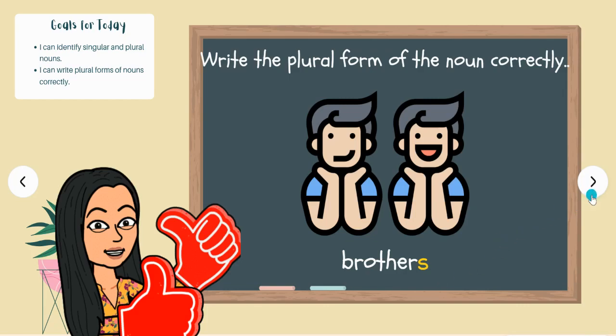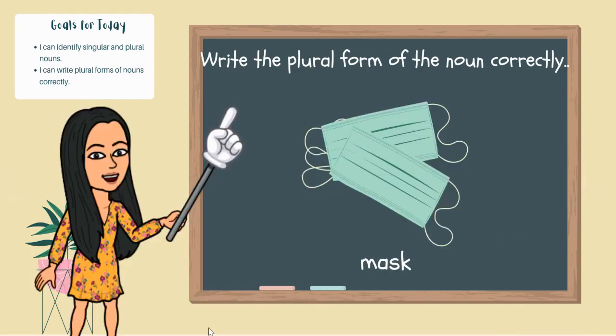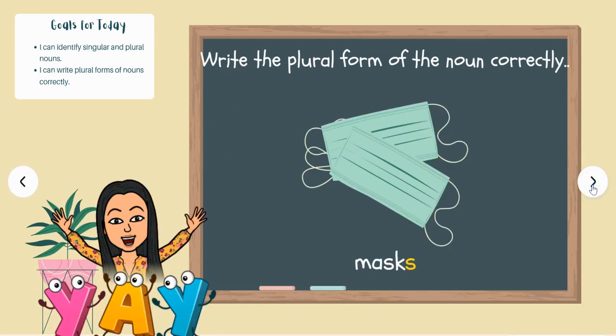Let's try another example. The singular form of this noun is mask. Now there are more than one. Can you write the plural form of the noun correctly? Use your pencil and paper, write down the plural form, and when you're ready to find out the answer, play this video again. The plural form of this noun is masks. If you added an S at the end, wonderful job.